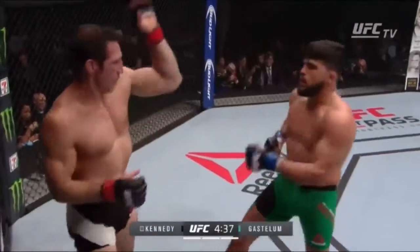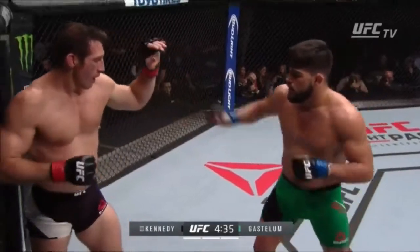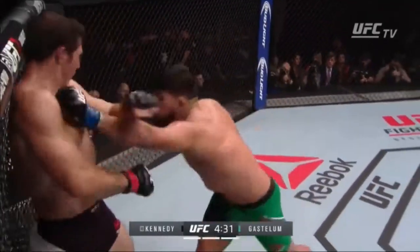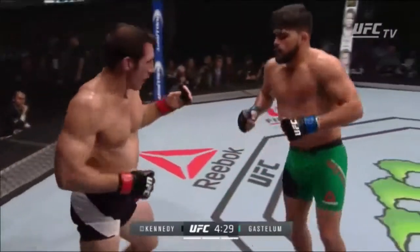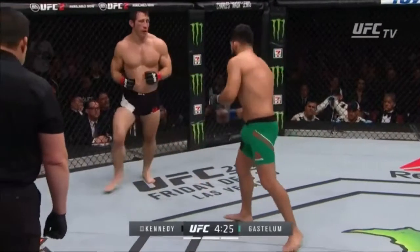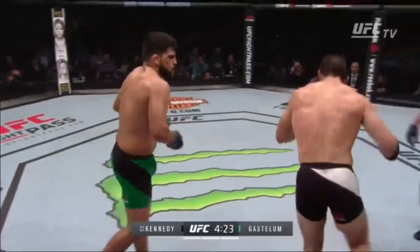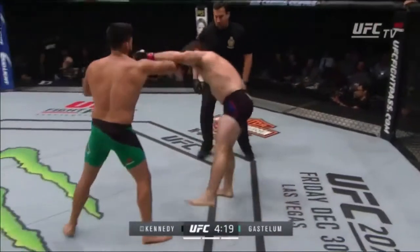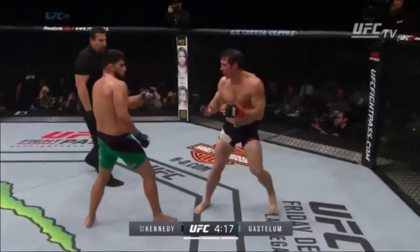Beautiful combinations by Kelvin. Man, standing right in the pocket, Joe. Goes for the high kick. Tim blocked it. Left hand. Left hand again. Kennedy's got to find a way to get the momentum back. Beautiful jab. Kennedy's stunned. He's badly hurt. Kelvin just cracked him again. A lot of time left in this round.